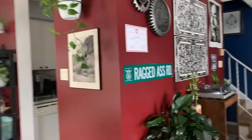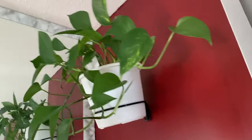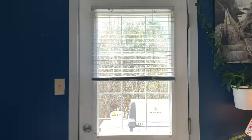Now let's go to here. That one is another golden pothos and another one here. They get light from that window here.